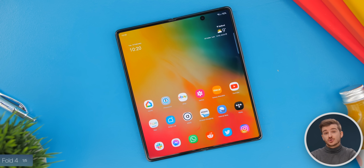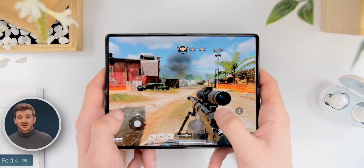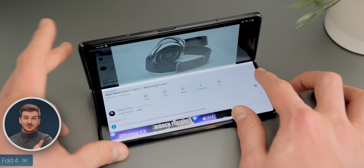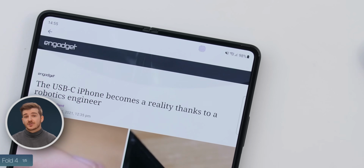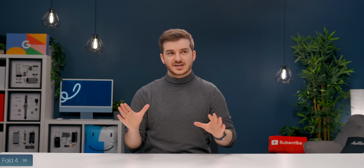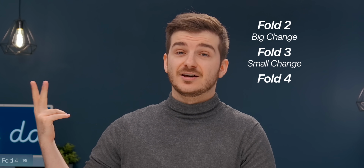Now, the Z Fold 2 was a gigantic change from the original Fold, and that's because it had a full redesign. It had larger displays on both the front and the inner display too. The hinge was reworked so that you could stop it anywhere you wanted to. So yeah, the changes from the Fold 1 were huge. But then the Fold 3 was actually a very small change over the Fold 2. The only major improvements that we got were an under-the-display camera and an S Pen. That's pretty much it. So in this case, if the Fold 2 was a big change, the Fold 3 was a small change, the Fold 4 should once again be a pretty big change.